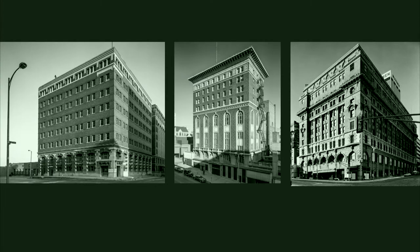Probably one of his most notable and most recognizable is the Omaha Central High School, which was constructed in 1900 with later additions in 1912. Of course, it's situated on the site of our first two territorial capitals from 1854 and 1858. Latenzer and Sons did a wide range of projects, including many notable commercial projects as well.